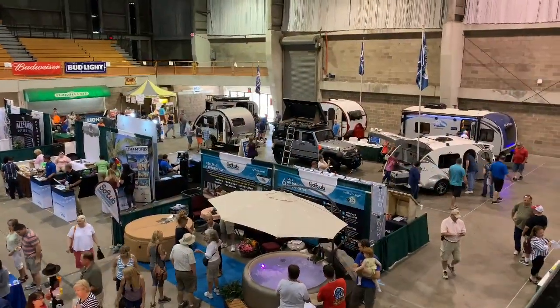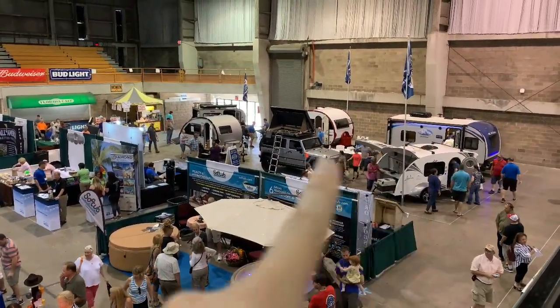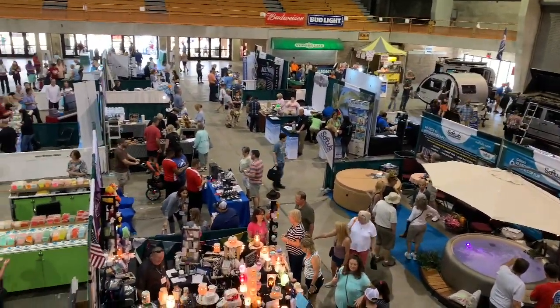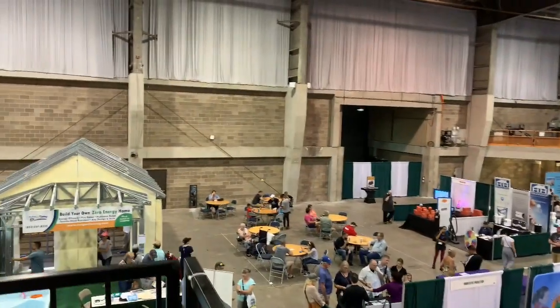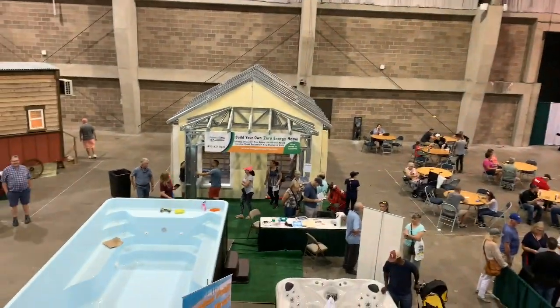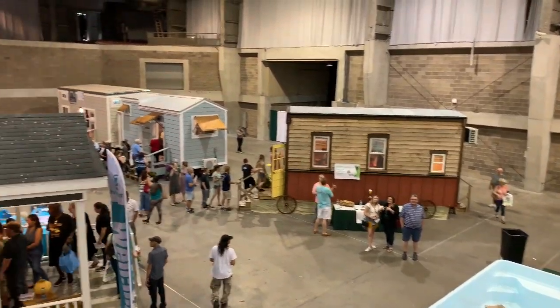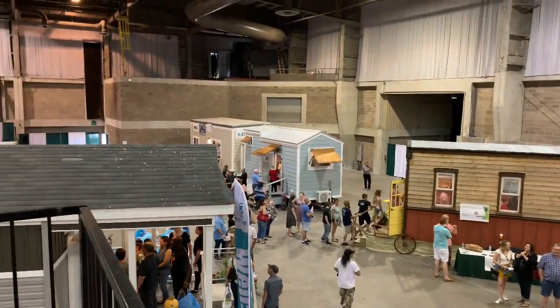Also in this tiny home convention were RVs, tiny RVs, and then there was a huge sales floor selling all kinds of different things, including a huge jacuzzi, which was bigger than most of the tiny homes there, which was ironic. But this gives you an aerial view of what the tiny home convention looked like from above.